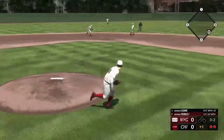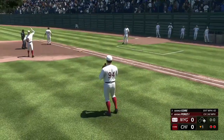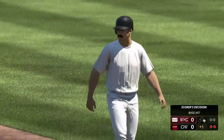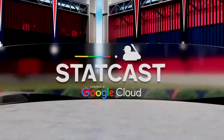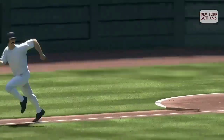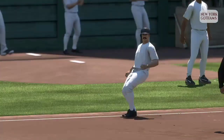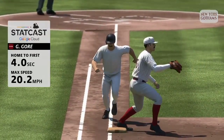Up the middle, fires to first on the run, and safe. He busted it down the line for that infield single. Did a nice job getting there. Good throw, but very difficult to get anybody on that one, as far as you had to go and throw. No question.